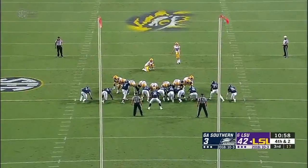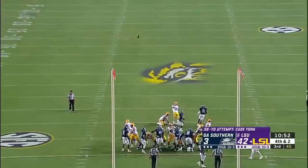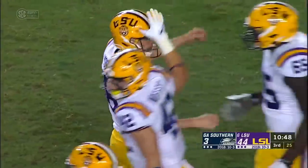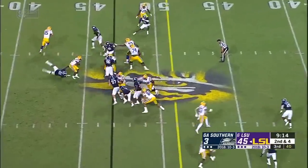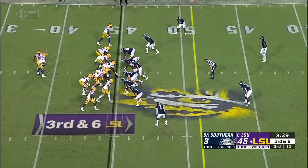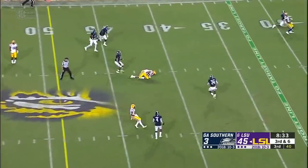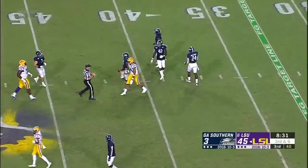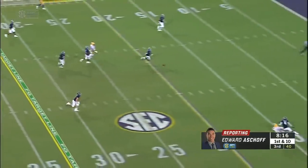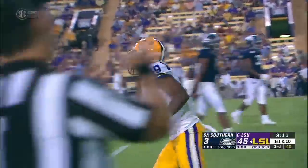And York's got a huge leg. This is from 39. Sharp and true over the reins here, up 45-3. He runs and takes the hit from Rashad Bird. So to see him kind of tough it out, hopefully he gets his opportunity at some point, maybe not this season. He goes across the middle and converts on third down. Biggest push and the biggest improvement from spring to summer was Miles Brennan. They said, look, we know Joe Burrow is our guy, but Miles Brennan was the most improved player on this football team.